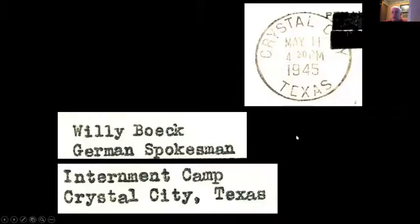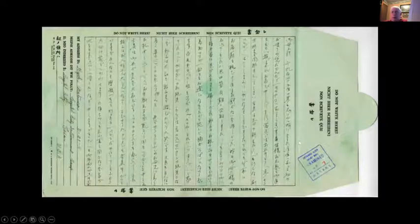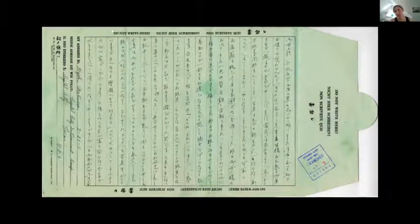Close-up of the name and the postmark. Another letter, this one in Japanese, also censored. Go ahead, Ray. And interesting that it's got the different languages because of the different people living in the camp.